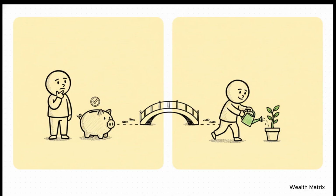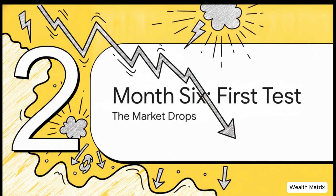See, before last night, you were someone who intended to invest someday. But after last night, you are someone who invests. And behavioral research shows that the single most reliable predictor of continued investment behavior is literally just having started. You cross that threshold, and those two people arrive at very, very different places 20 years down the road. Okay, moving on to part 2.